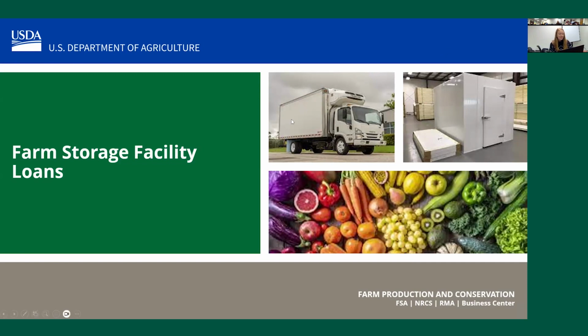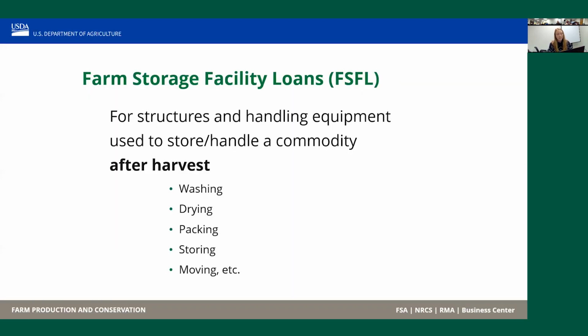So one of the loans that we offer that would be useful for urban or small scale diversified farming is the farm storage facility loan. Historically, the farm storage facility loan was used for grain bins, for row croppers. But now that there's more emphasis on urban ag, this program has really evolved. And it can be used for a lot of different handling equipment and structures. So yeah, the farm storage facility loan is meant to be used for structures and handling equipment for a commodity after harvest.